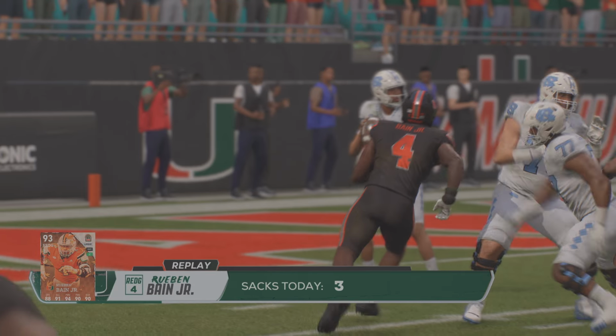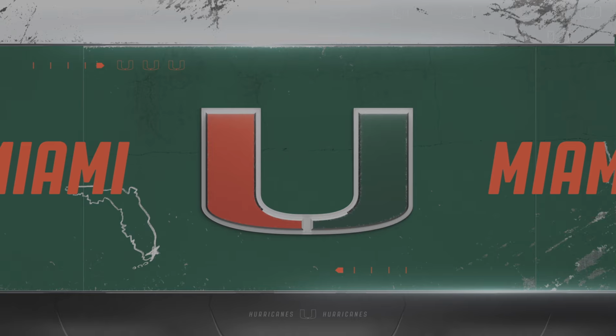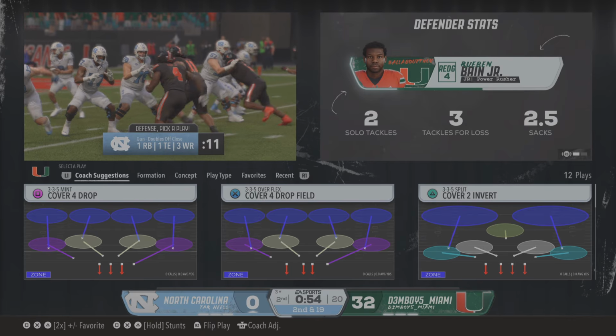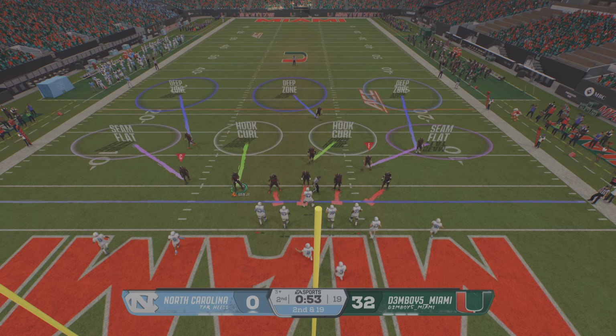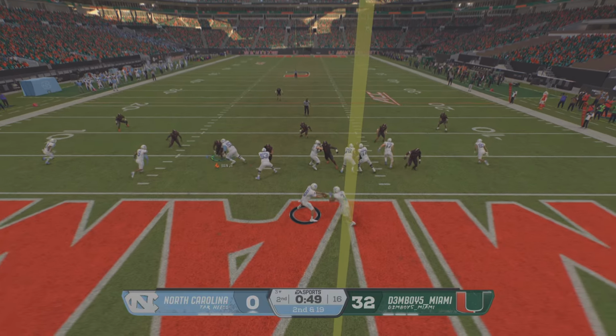I guess the only good news, he hasn't turned it over yet. He hasn't been forced to throw the ball up into coverage, into a bad spot. He's been good about just eating the football, but they've got to find a way to find some rhythm here in the passing game moving forward. This pass rush has just been relentless, and you can bet your bottom dollar they're about to bring the heat again.